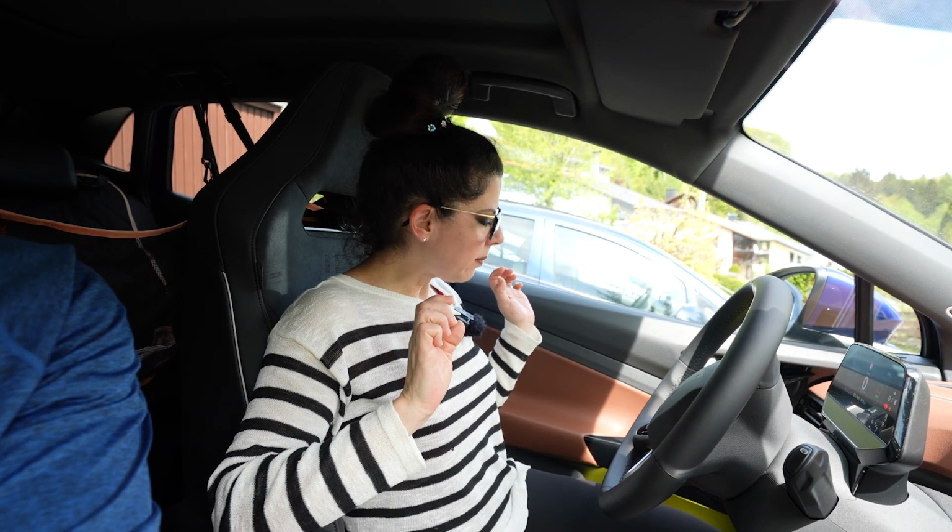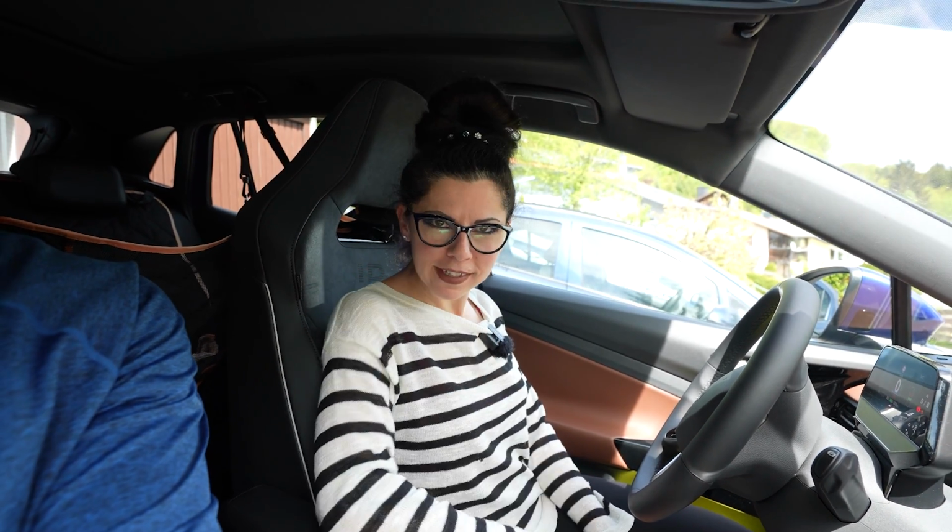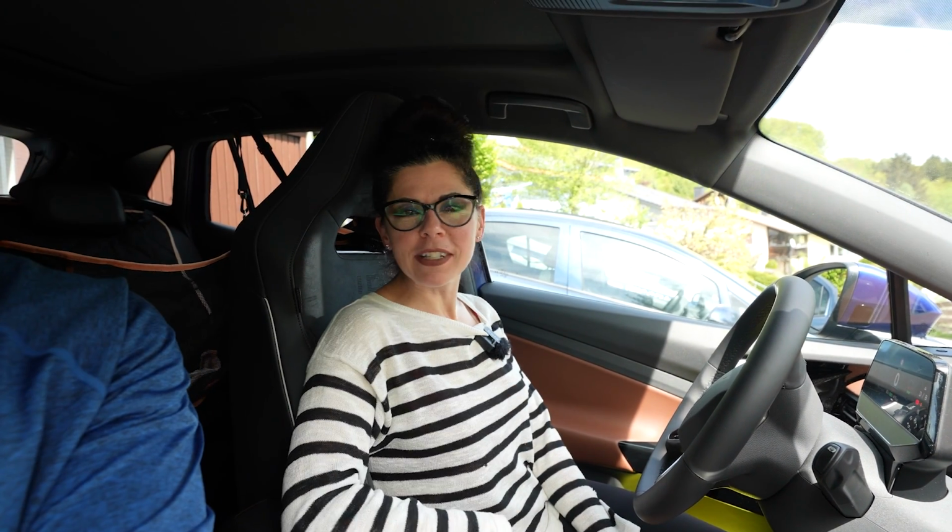Okay, I talked to Chris about this, and he disagrees, but for whatever reason, and I said this too in my review of the ID.7, regenerative braking is not good in the ID.7, in my opinion. Yeah, and Chris totally disagrees with me.